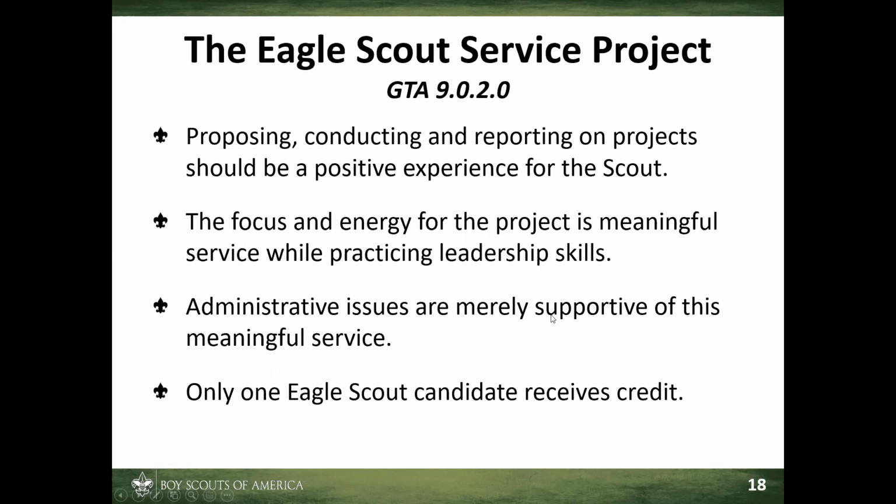There is a lot of administrative issues. I won't be remiss if I didn't say that. There's a lot of paperwork in scouting, and there is a lot of paperwork in the Eagle Scout project. And only one Eagle Scout candidate receives credit. If it's a large project and more than one scout wants to use it as their Eagle Scout project, you have to split it into two Eagle Scout projects that are separated. Only one scout can receive credit for the project. Any questions there?